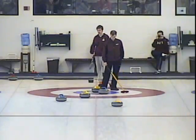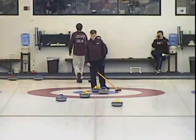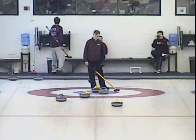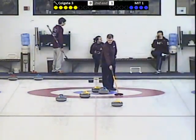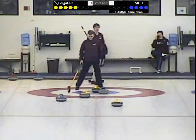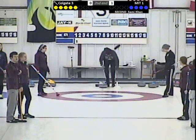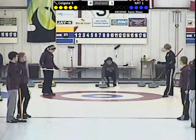MIT is thinking about maybe a hit and roll toward the guard or just throwing a guard. MIT has a good second rock here, keeping that scoring area really small. So Colgate will have a very hard time scoring 2 unless they can move that blue rock off the 4-foot.